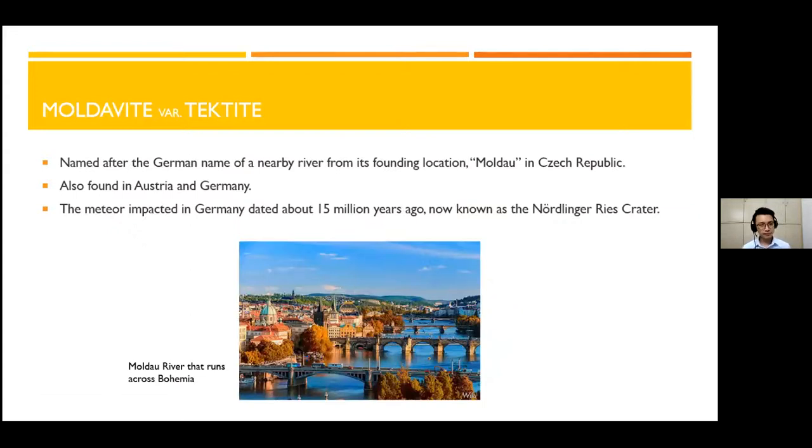Moldavite was named after the German name of a nearby river from its founding location, and the river is the Moldau in the Czech Republic. So moldavite is mainly found in the Czech Republic, but it can also be found in Austria and Germany. So why does it have a German name? Because the meteor impact actually occurred in Germany about 50 million years ago, at what is now known as the Nördlinger Ries crater.